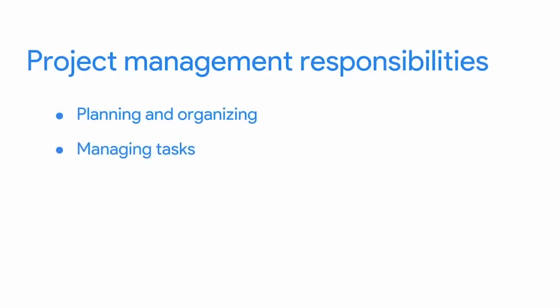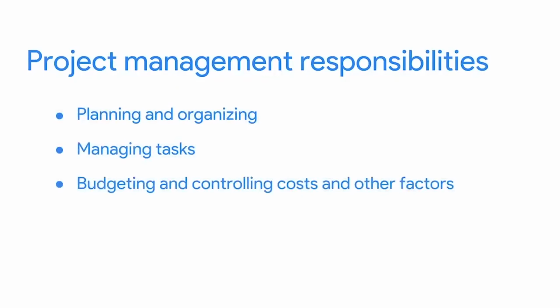Project managers usually follow a process that involves planning and organizing, managing tasks, budgeting, and controlling costs, and other factors so that the project can be completed within the approved budget and timeframe. Let's break these down into examples of responsibilities that you might find in a job listing for a project management role. We'll start with planning and organizing.